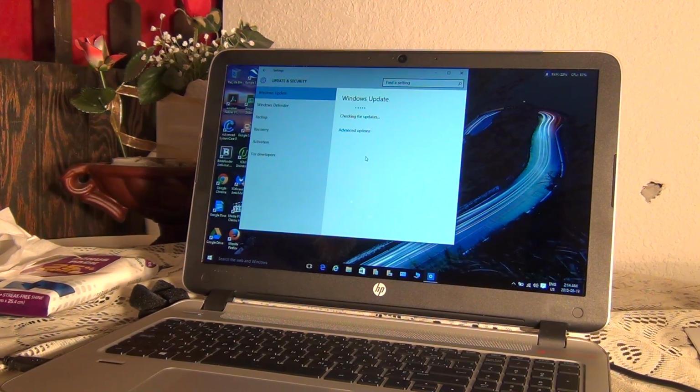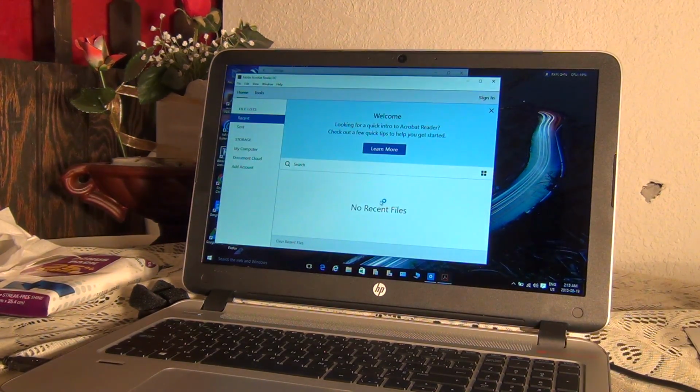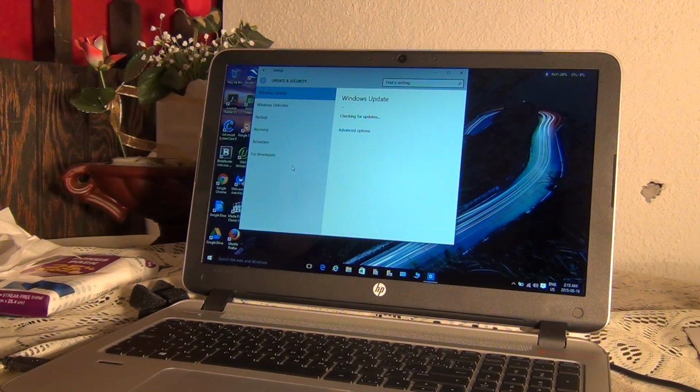Try to check for updates again after those are done. Open Adobe Reader just to accept this agreement, so it's all ready to go when the customer gets the computer.